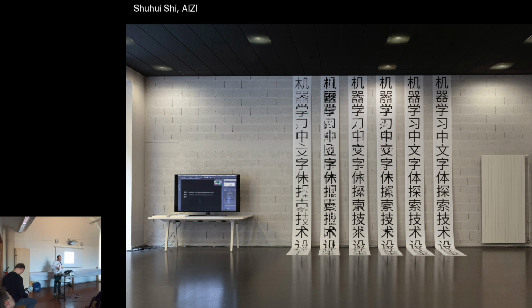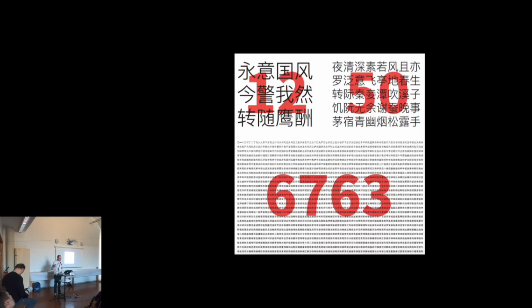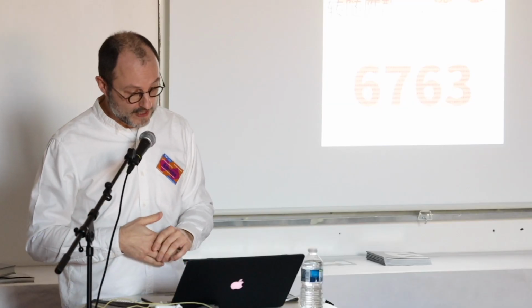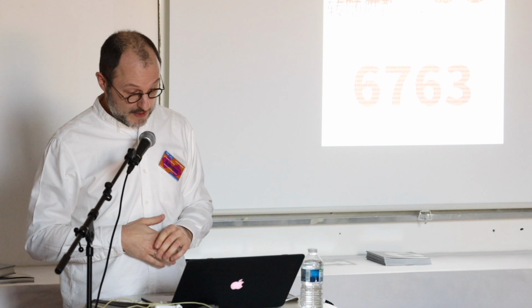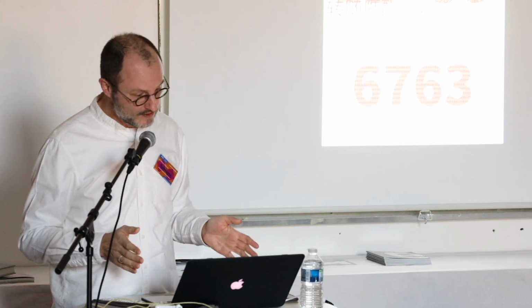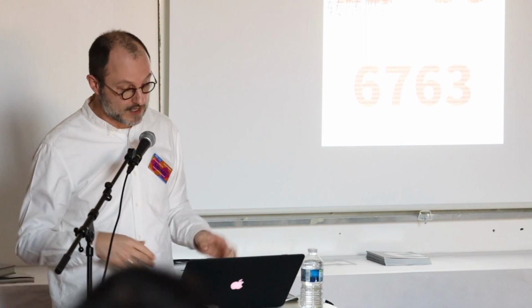So ultimately the idea is to have a type designer making 12 glyphs. You give them to the machine, which generates 50. You make corrections of design, of style on the 50, and the machine generates 6,763, which is the basic standard, like the alphabet for Chinese script. So this project, followed by teacher Kai Bernau, is named ATypI, which in Chinese can apparently mean both artificial intelligence generating characters as well as love of typography.